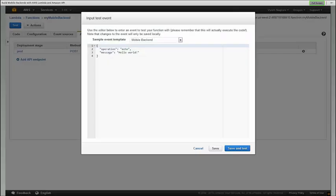If you go under actions, you will see an option to say create a test event. Here, if I select mobile backend, it's going to create a sample event which I can throw against this Lambda function. Note here that we are testing only the Lambda function. So this is the JSON payload that the Lambda function is going to get as an event object. As you saw in the code, we are pulling things from the event object. And this is a simple operation. I just want to see if the Lambda function succeeds and everything is set up correctly.